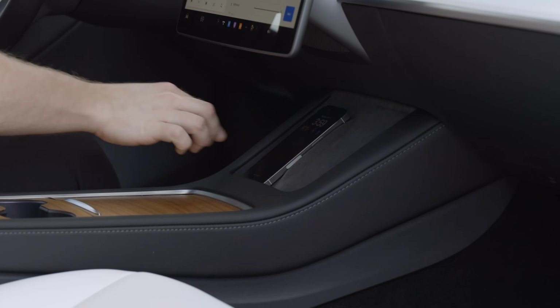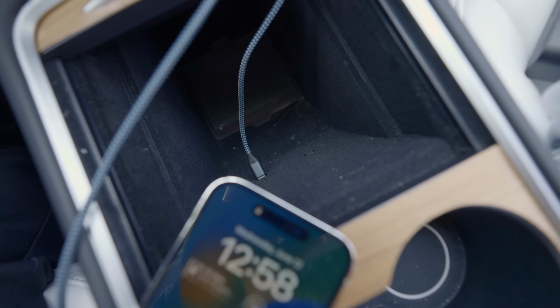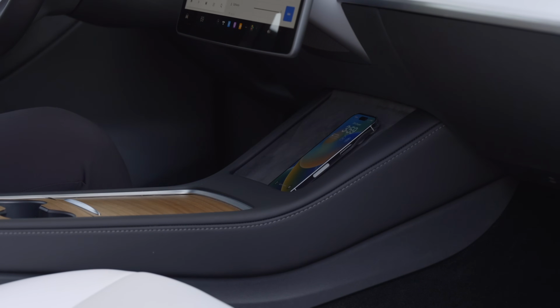Up front, you will also see a wireless phone charger for 2 phones. There are USB-C ports in the center console, cup holders, basic dome lights, and more. These all pretty much work as expected, but the wireless charger can sometimes function as a phone heater, not really charging your phone too effectively.